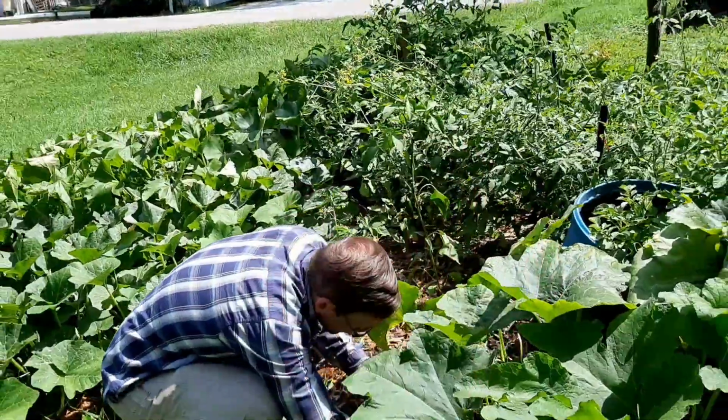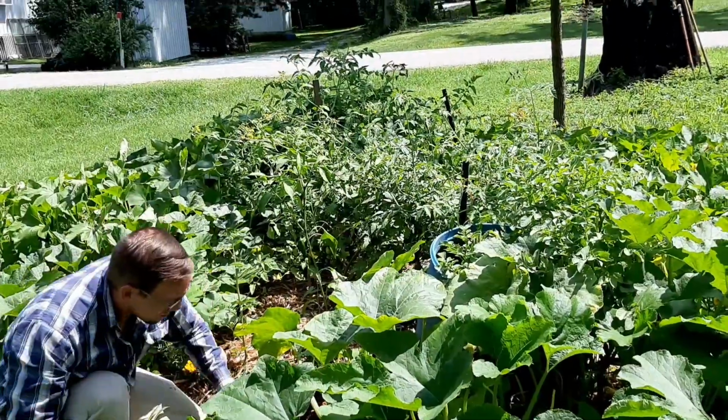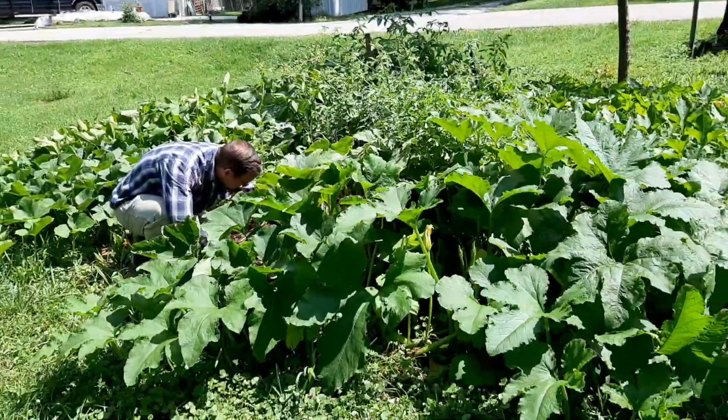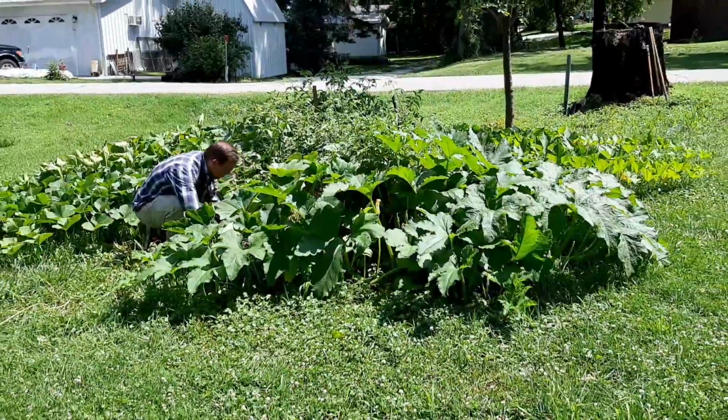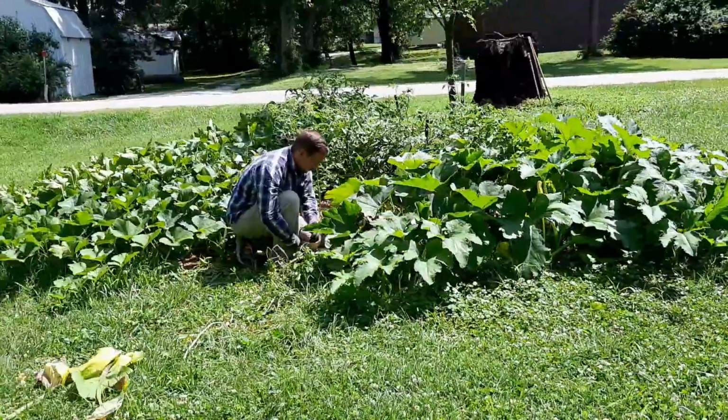We got 3 little baby potatoes that were ready, surprisingly, that we can eat. They're in the house. I can maybe show you guys a picture of those. But yeah, so anyway, I'll bring you guys back when we get this all pruned to show you what it looks like.